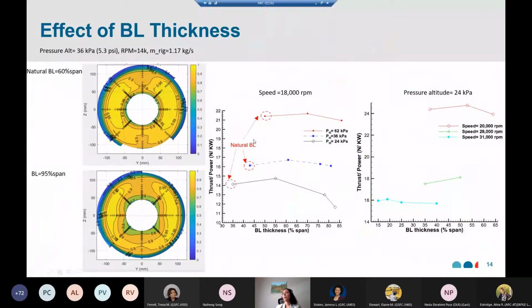As another example, I just provided the effect of boundary layer thickness on the result. The left-hand side shows the velocity contours at the fan inlet for some specific phase with a natural boundary layer, which has a thickness of 60% of span, and with the boundary layer artificially increased to 95% of span. And you can see the effect is obvious from the contours.